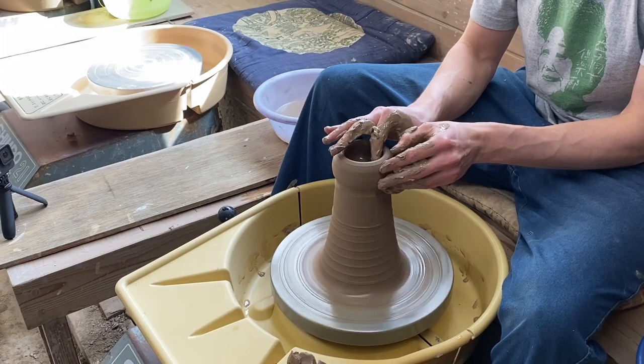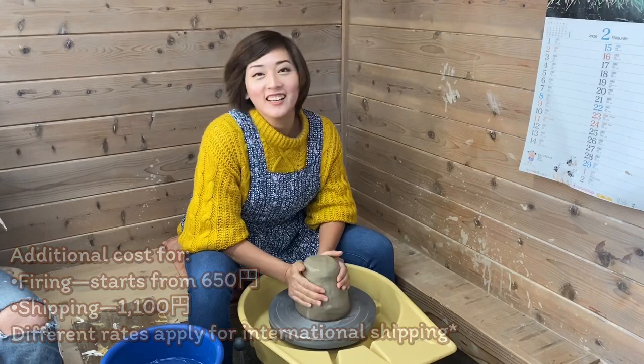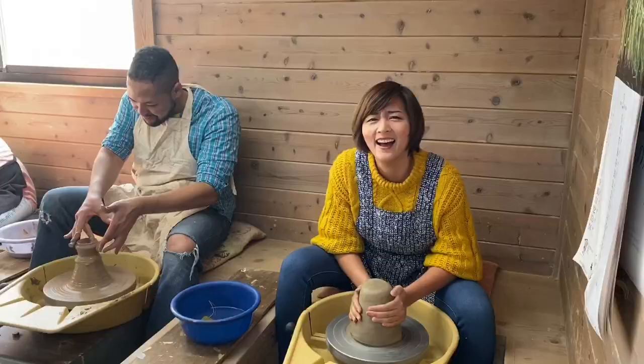If you want to take home your work as a souvenir or as a gift for someone, they may deliver it to you for an extra cost for the firing and shipping. It's so cold. Clay is so cold. It's not that easy.